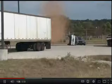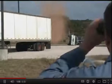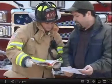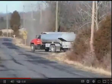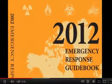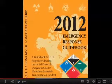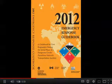At PHMSA, we understand the importance of first responders having accurate information during those first critical minutes of a hazardous materials incident and having reliable recommendations about what initial actions to take. Making the right decision during those initial phases of an incident will often determine how quickly the incident is resolved. It is for this reason that the Emergency Response Guidebook was developed as a resource for the emergency first responder. It provides critical initial response information for the safety of the responder, the public, and the community.